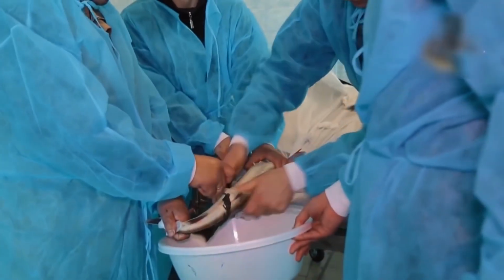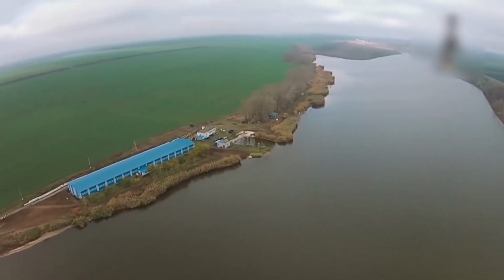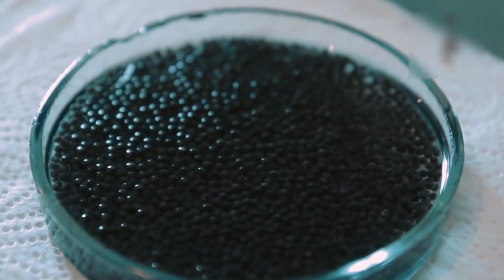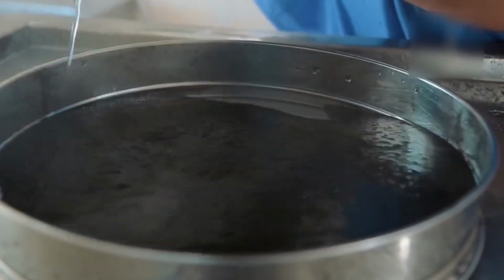As you can see, harvesting fish eggs is not an easy task. On large farms, the workload is so great that special robotic facilities are used to rinse the eggs. Such a machine handles tens of pounds of caviar at a time. All organic impurities that could lead to infection are removed from caviar. Then the machine adds sperm to the trays and gently mixes the egg mass for maximum fertilization. A few more minutes and you're done.